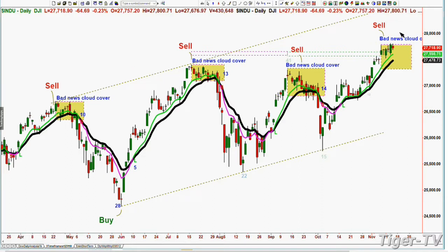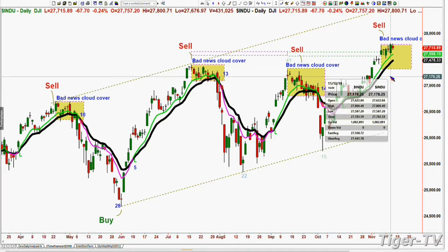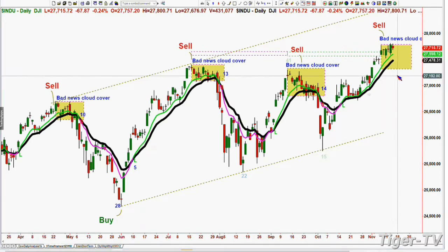Looking at the bad news cloud cover, we don't really have anything just yet. Not only that, the high that was made right here at 27,774 was nominally taken out yesterday at 27,806. And today the high is 27,800. Missed it by 7 points. So there is nothing here. You can't even say that we're in a sideways consolidation because we've only gone 4 days.